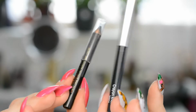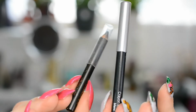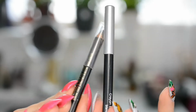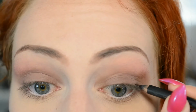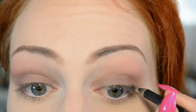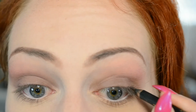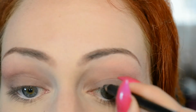Then on to the pencils, the white one, I was going to say pink one. The white one is by Peggy Sage, the black one is by Estée Lauder. And I'm just going to start out with the white one to make my waterline white. The under eye area looks very, very bright and pale in the photo, well, image. So yeah, just trying to copy that by using a white liner on my waterline. And then on my top lash line, I used the black pencil. I didn't want to use liquid liner because, again, it looks very soft and smoky and sort of natural. So I think liquid liner would have looked slightly too harsh.